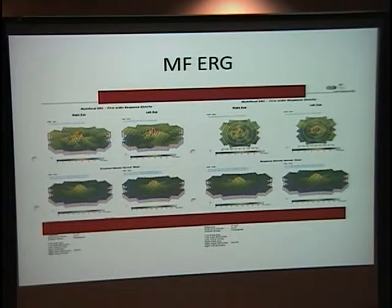And then here's the cone of this. Again, these are the normals you would expect down here in the bottom four.